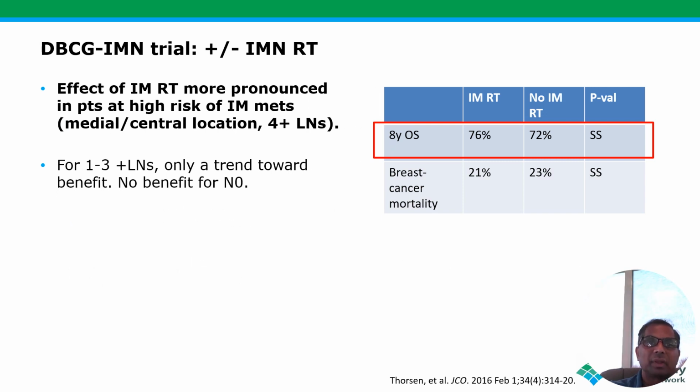In this study, they recently reported 15 years of follow-up, and there continues to be a difference in breast cancer mortality and overall survival. It was more pronounced in high-risk patients with medial and central location, 4+ positive nodes, and a trend towards benefit in 1 to 3 positive nodes. It's not a randomization. There could be bias in right versus left side, but that's the best they could do.